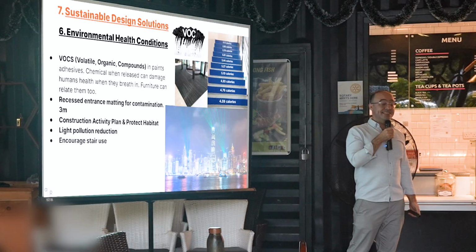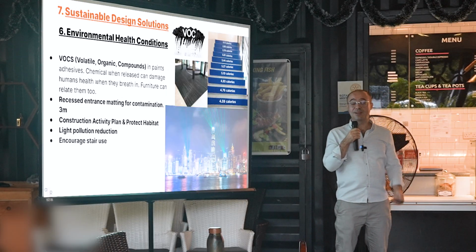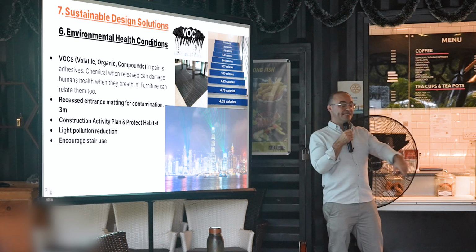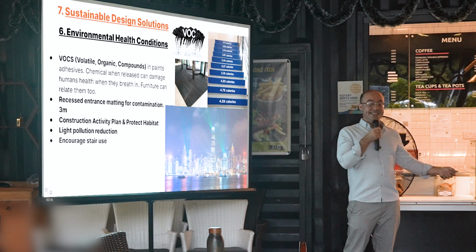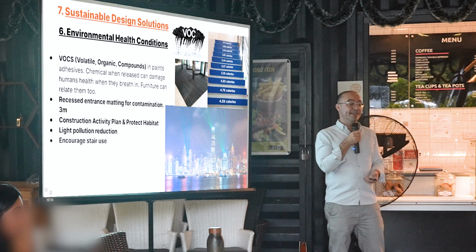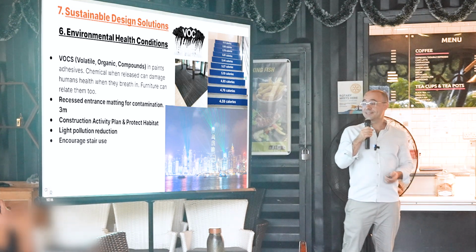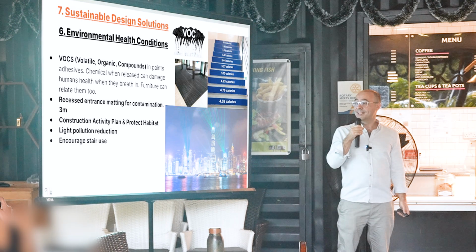But a lot of people don't use the entrance matting correctly here. They just plonk a mat on the main entrance and that's it. It's supposed to be recessed into the tile so you can remove it and clean it, and it needs to be at least 3 meters in running length, not just this long. It doesn't really do much. So that's for health and well-being as well.